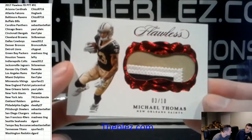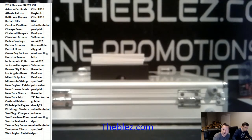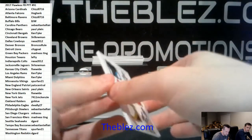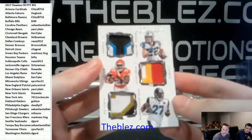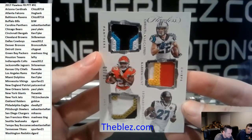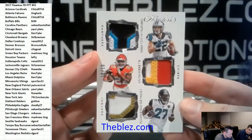Michael Thomas, 3 of 10 patch for the Saints. Ooh, there's a random card. This is a sick one. It's a cool one. You have the three best running backs from this year's class: Leonard Fournette, Run CMC, and Kareem Hunt. That's a random 10 of 10.